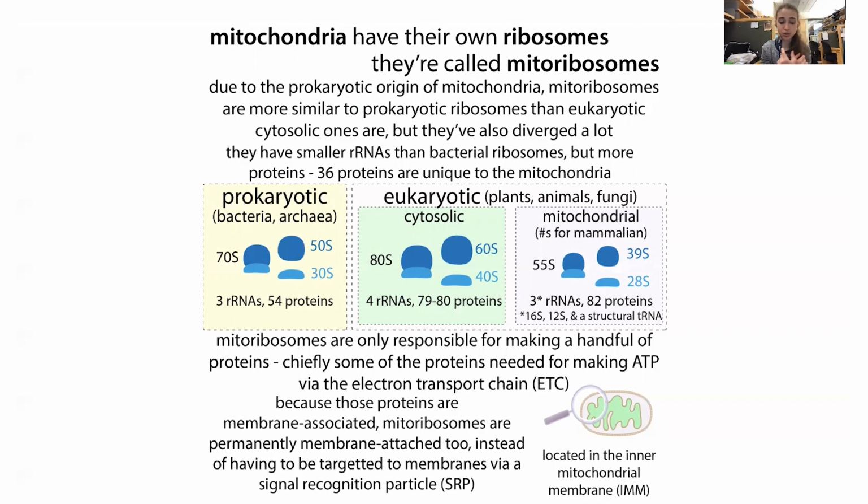So instead you need to send them to this membrane bound place where they can get made in the membrane. And in order to do this, typically this is directed in the cytosol by a signal recognition particle. And so there's going to be a signaling sequence in the very beginning when the protein starts getting made.